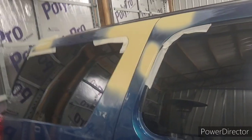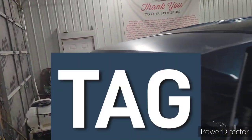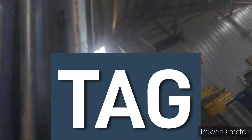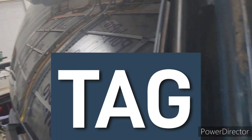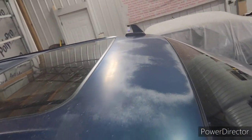Now, some sanding, pull that mirror off, and the door handle's out and everything. Oh man, I keep forgetting I gotta pull this rear wing and this tag light cover. Pull them real quick. Paint them off the car, probably easier. I don't know. We gotta sand that roof. We'll just fade it out. Fix all that.